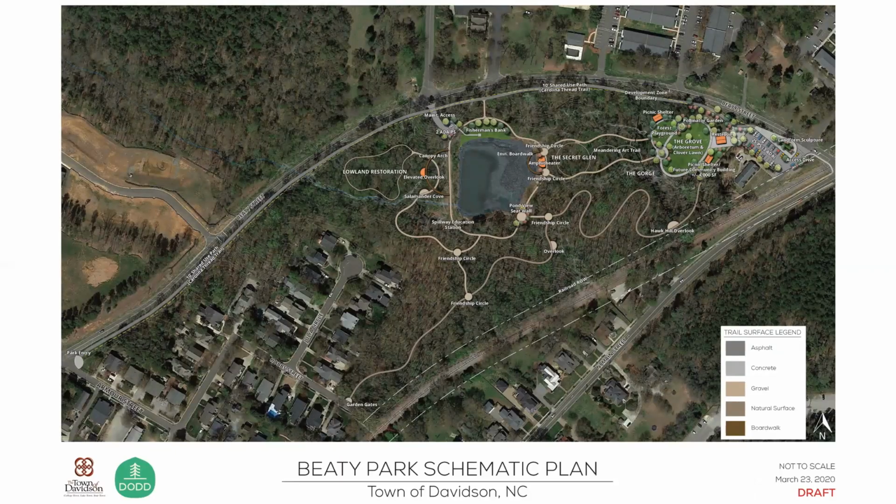Now in the design phase, the Beaty Park master plan has been advanced after evaluating the property's existing conditions, both opportunities and constraints, to develop the Beaty Park schematic plan. This plan contains many of the same elements and amenities voted on by the public for the master plan. They have simply been rearranged and refined. The schematic plan was developed in the framework of allowing strong connectivity to the variety of spaces within the park, as well as providing more space between the elements.